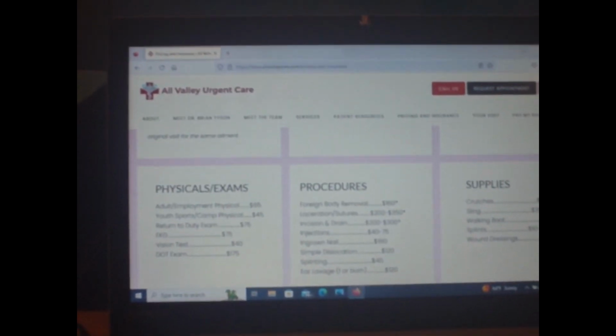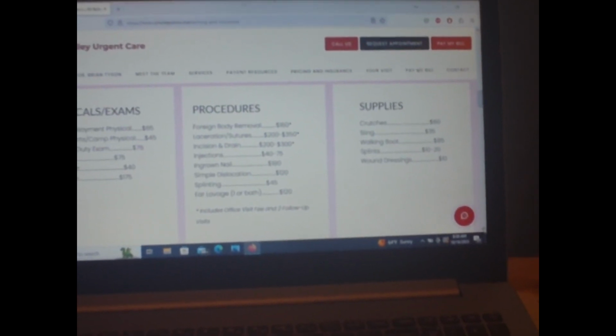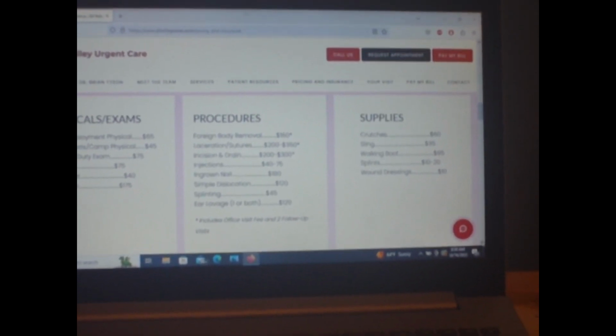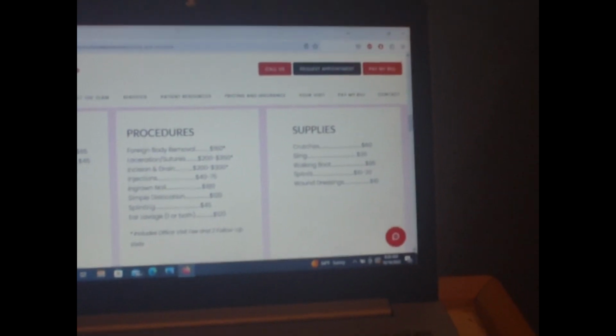Ankles, $75. Knees, $85. Wrists, $75. Spine, $100. Sternum, which is your breastbone, $90. Physical exams, I guess if you need a physical for work or school or something. Procedures, foreign body removal, $160. Sutures, $200 to $350. Ingrown nail, ooh. Most of this stuff I can do myself.